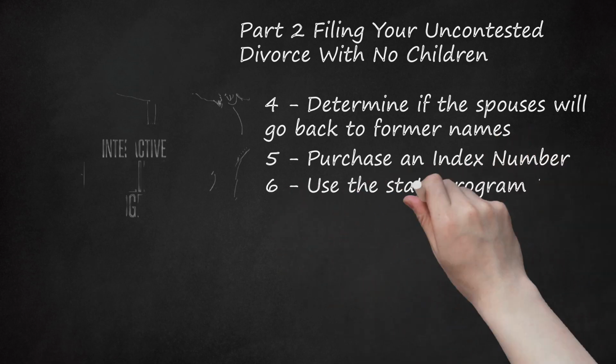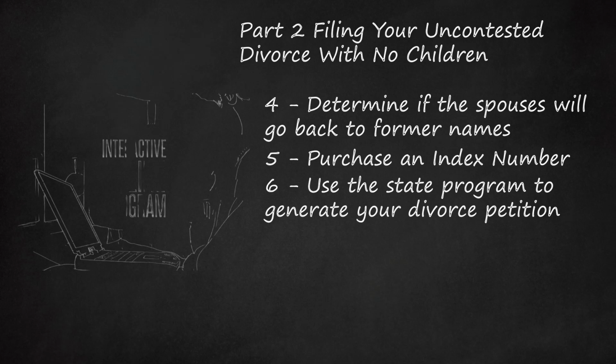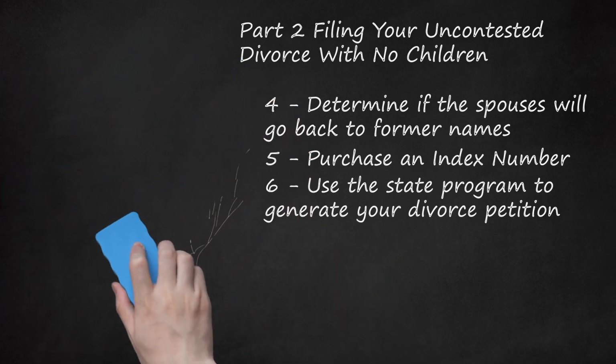6. Use the state program to generate your divorce petition. The state of New York, working with legal services, has created an interactive online program to generate a court-ready document package for uncontested divorces. One party can prepare the documents for the other to sign, or you can work on it together. You can also hire an attorney or document preparation service to prepare your divorce package. You will not be paying for representation, but for consultation and tailoring of the documents and services to meet your unique situation.